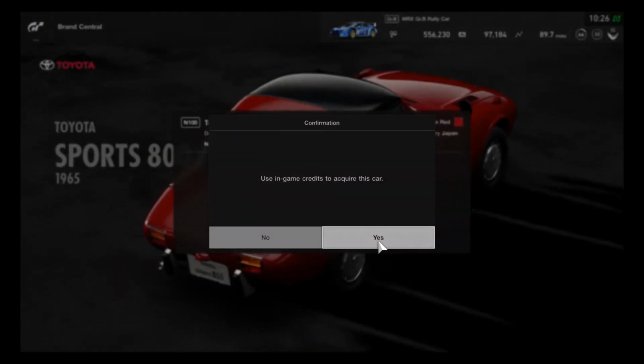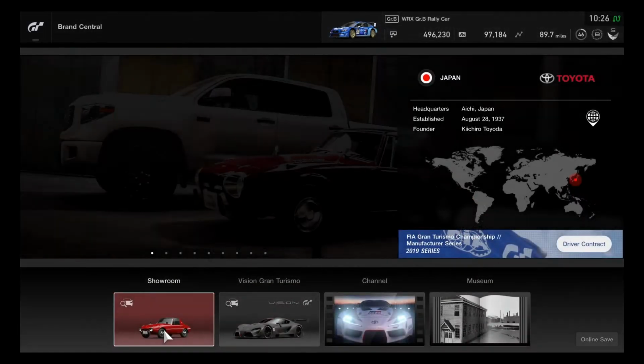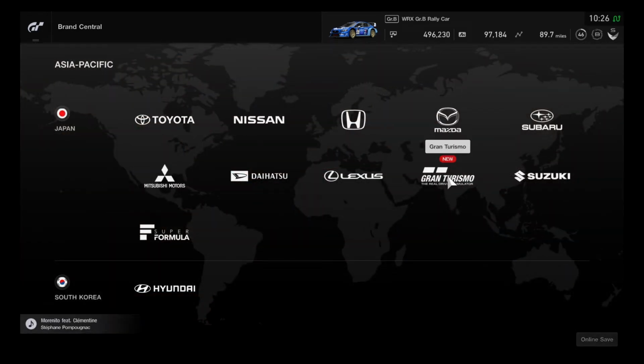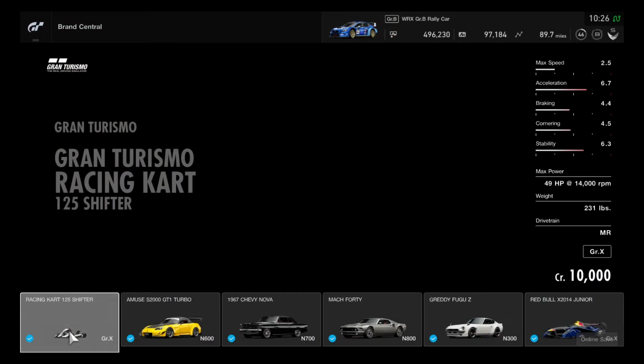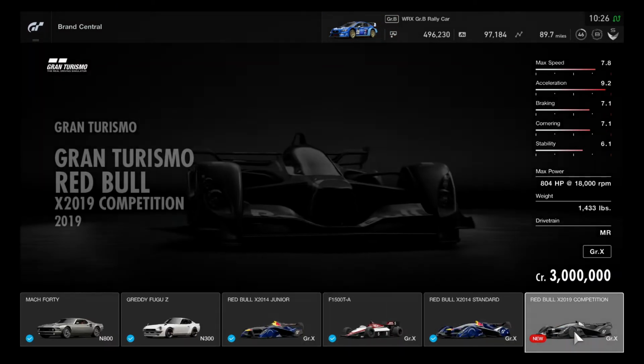Alright, let's go and purchase this vehicle, and then the fourth one is now brought in. I hope this is going to be quite brilliant to try out for the new rides in the updates. Now, let's take a good look at the Red Bull X2019. I hope it's going to be the same credits amount to purchase, just like the X2014 standard. So let's take a good look, and there it is.